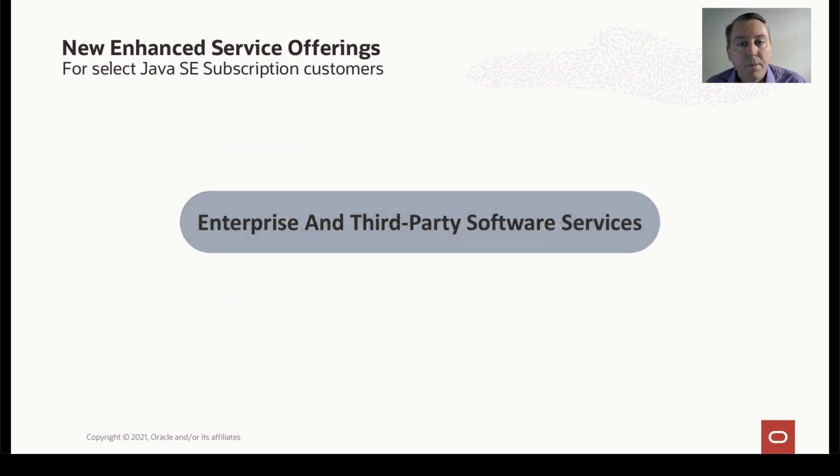Element number three, enterprise and third-party software services. It's quite a long set of terms, but in essence, this is where Java deployments are complex and involve a lot of enterprise software, third-party software, and components that are brought together and deployed in production or in certain scenarios. What this element of the service offerings allows us to do is to partner with you. You would bring your third-party or enterprise software vendors to us, and we'd collaborate actively and pursue resolution of the particular issue. So that's, at the highest level, the three elements of the new service offerings. And so, moving on.